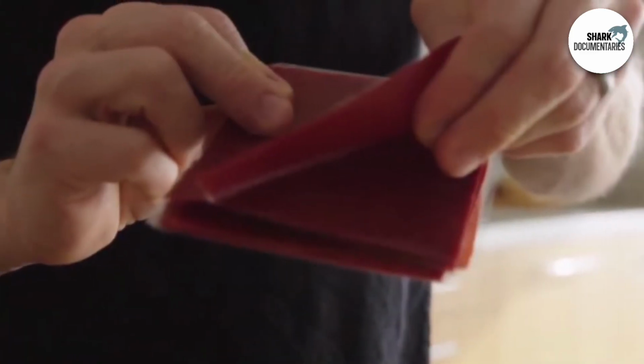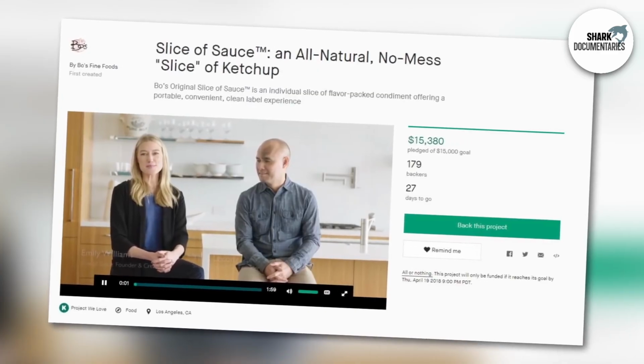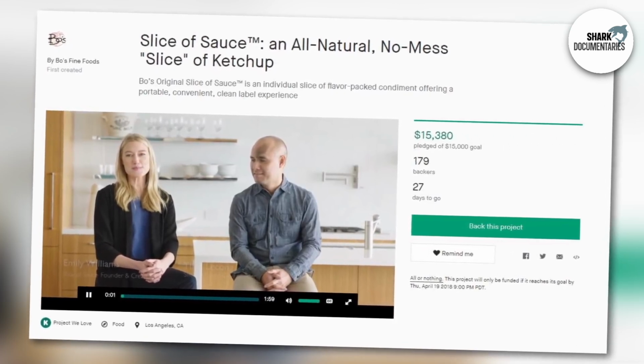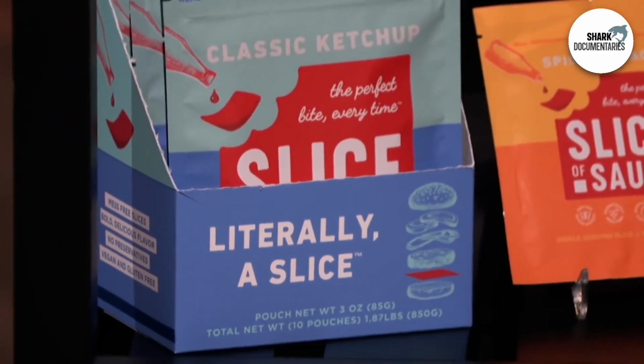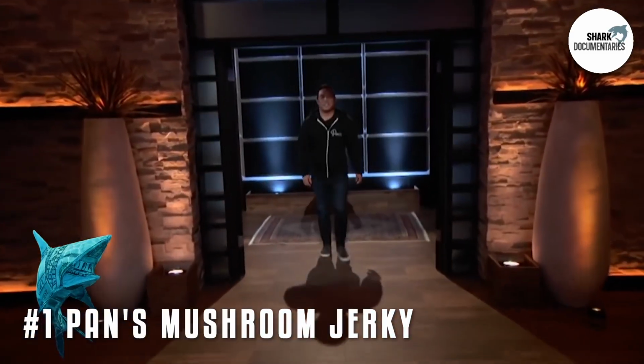No official notice has been put up regarding the shutting down of this company, and no rival company seems to have taken up that idea. So it's hard to say if there's ever going to be a comeback for Slice of Sauce. Now it looks like we're 0 for 2 on food pitches for the tank. One of those two went as far as getting an investment. Why don't we see if this last one turned out any different?